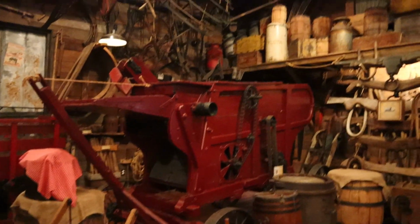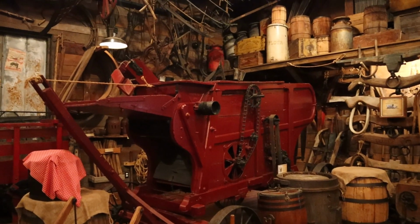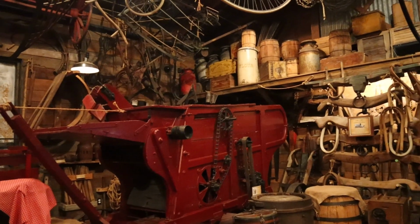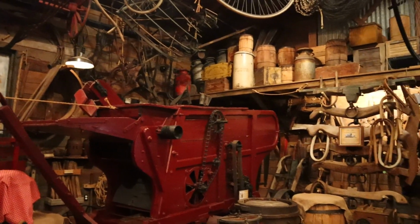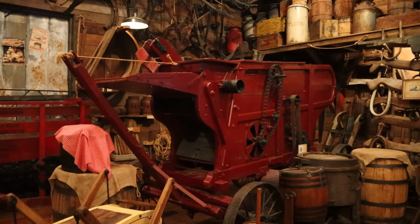This is called the Farquhar threshing machine. It won the 1876 Centennial World's Fair. It cost $235. That sure is a lot of money here in 1908. Now a threshing machine is a grain separator. Throw wheat into the machine, it will separate the grain from the chaff.